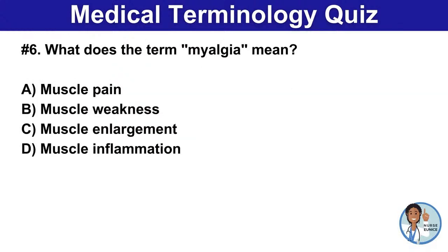Number six, what does the term myalgia mean? Is it muscle pain, muscle weakness, muscle enlargement, or muscle inflammation?